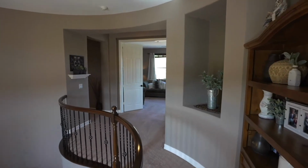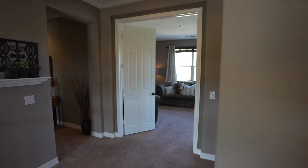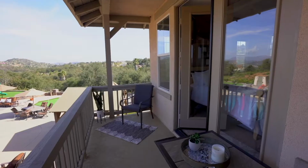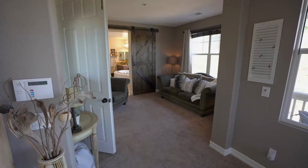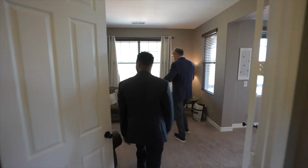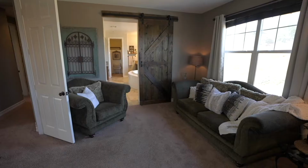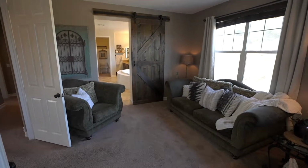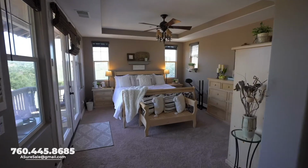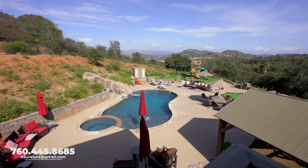Very nice. Well, down this hallway is, I'm guessing, the master retreat. Correct. So we walk into the master, you have a really ample size, nice size sitting area off the master, which is great. For me, I always have to sit down and put my shoes on, so this is a good spot to do it. And of course, the double doors, and then you have the magnificent view of the mountains. And what a great view of the backyard.